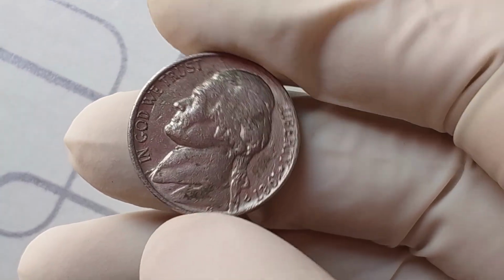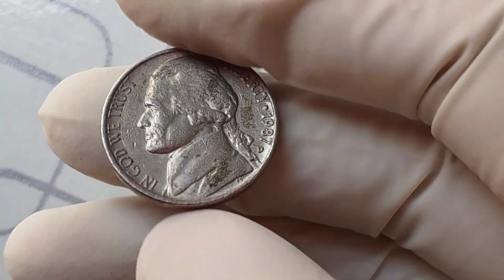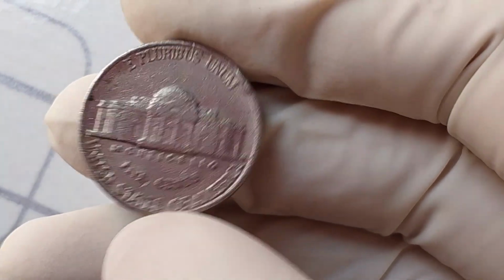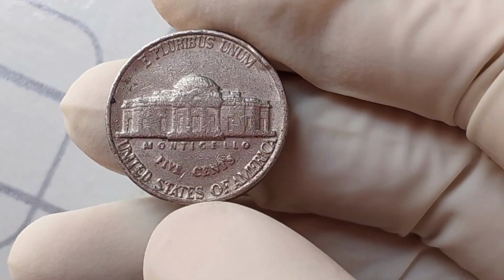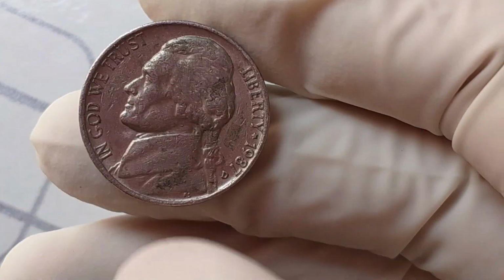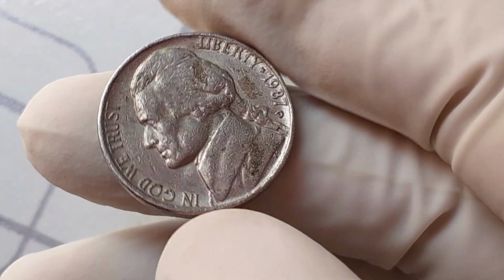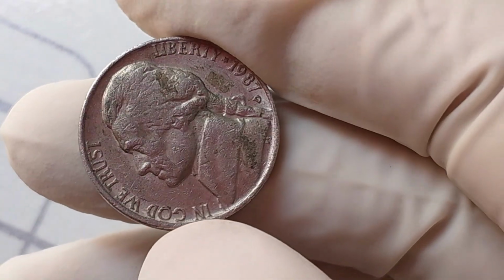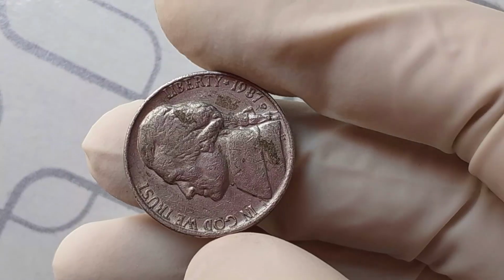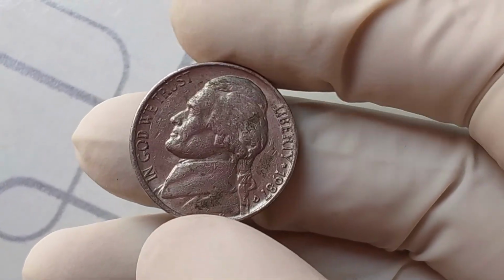The 1987 D nickel also stands out due to its historical context. 1987 was a fascinating year in American coinage. The mint was experimenting with different striking techniques and improved metal compositions. While the Jefferson nickel design remained largely unchanged, minor variations in die production, metal sourcing, and striking pressure led to anomalies. These anomalies are exactly what make the 1987 D mint mark Jefferson nickel so exceptional.